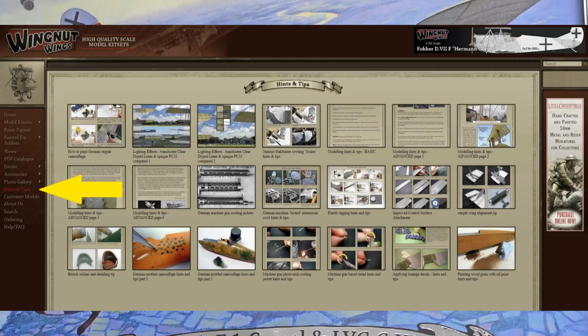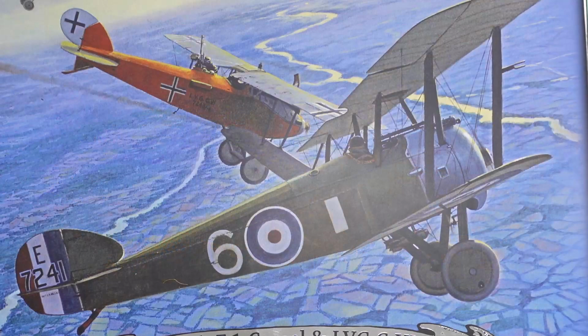Now, as I say, this website is still up and running. It's still fully operational, so it's bloody brilliant. It's a fantastic website, and you can learn a hell of a lot from it. What I've done, it's probably naughty, you probably shouldn't do it, but I've copy and pasted a lot of the images that I want into my folders so that I've got them for future reference. I would never share them because they are copyrighted to Wingnut Wings, and they do have Wingnut Wings watermarks on every one of them anyway. But yeah, they are very, very useful images.